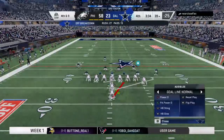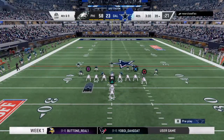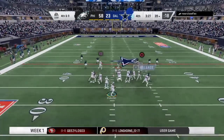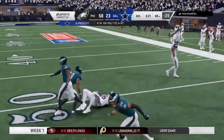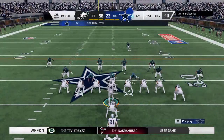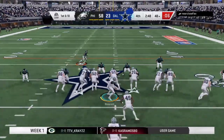A critical one here if they're going to have any shot at this thing. So they'll go for it on 4th down. The Cowboys will go. Prescott. Man open, that's complete to Dalton Schultz. And he's got a first down as he's up to the 48. But no reason not to try it there, and they do indeed convert on 4th.